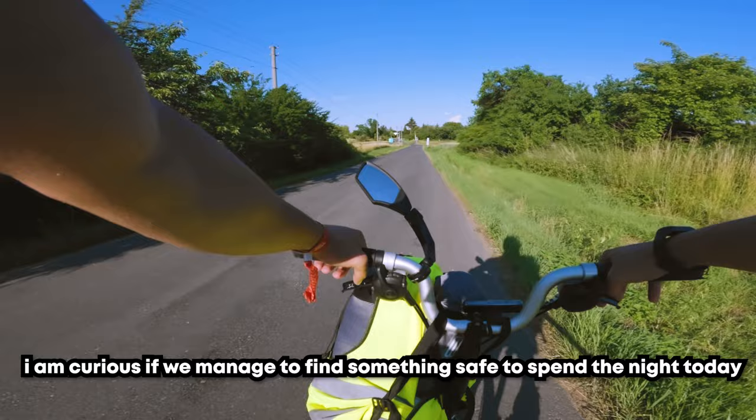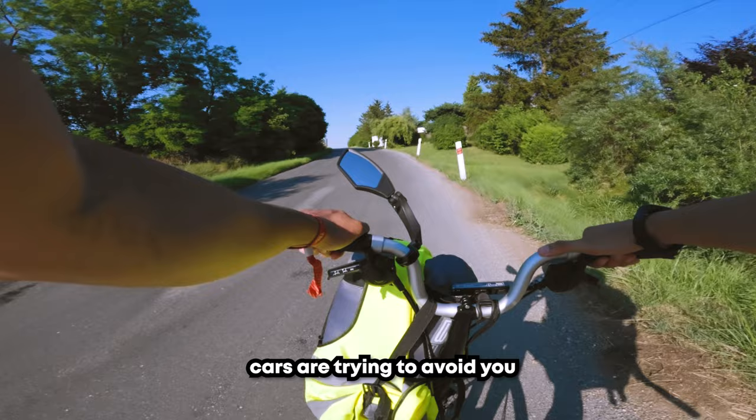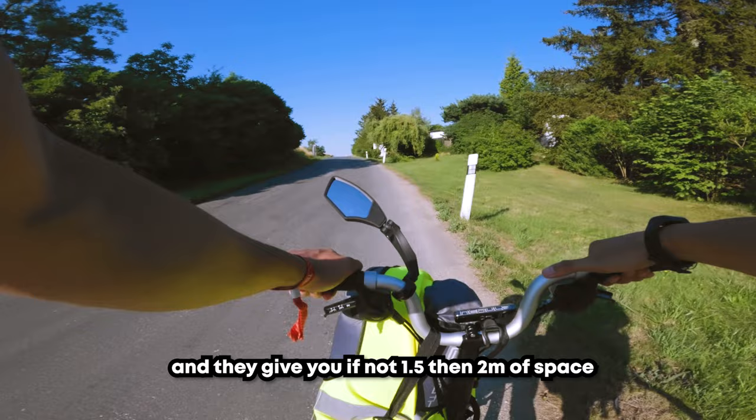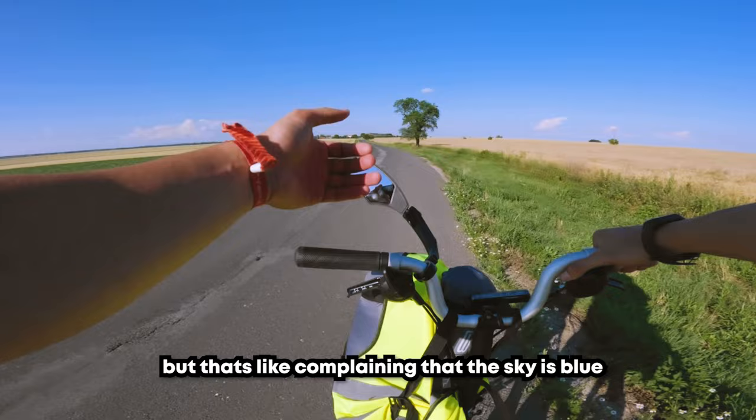But man, so far I'm enjoying this trip because I'm more and more confident riding on the roads. Cars actually try to avoid you. And they give you, if not 1.5, then 2 meters of space. So, yeah, that's good. There's a pile of dirt. Whew, that smell, man. But that's like complaining that the sky is blue, right?